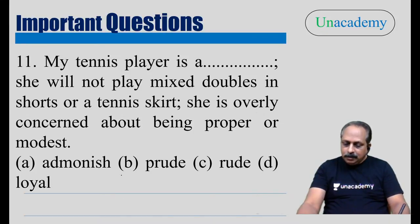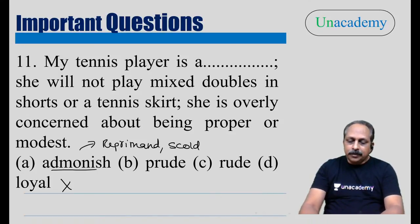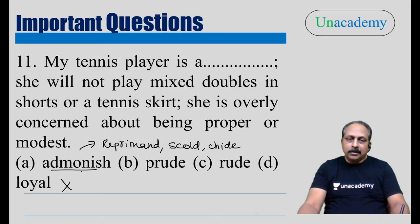Have you answered? Malik says D. I'm sorry, it is not correct. And admonish means what? Reprimand. Reprimand also means scold. Admonish, reprimand, scold, and what are the other words? Chide. All these are synonyms. Not correct.